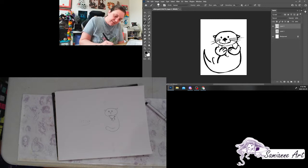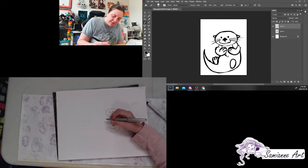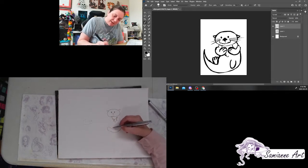And foot just like that. Oops, actually, I want to connect the tail to the belly there. So you can sort of see one foot on that side. And a way you can do a foot really easily is just to do a round oval like that and erase the top, or keep the top and make 3 bumps. And there is a little otter foot.